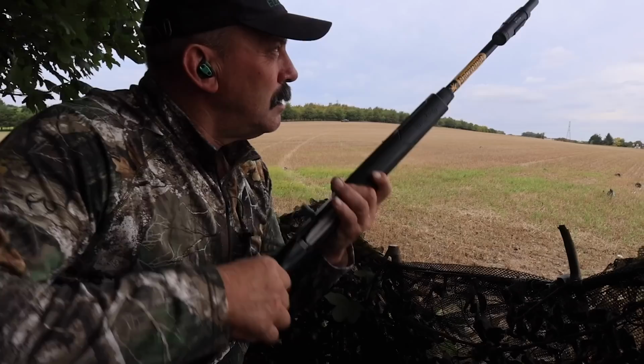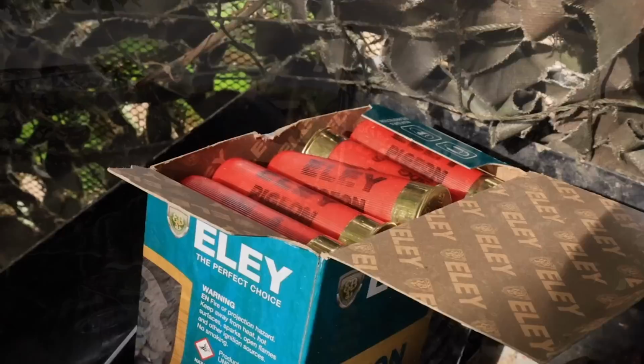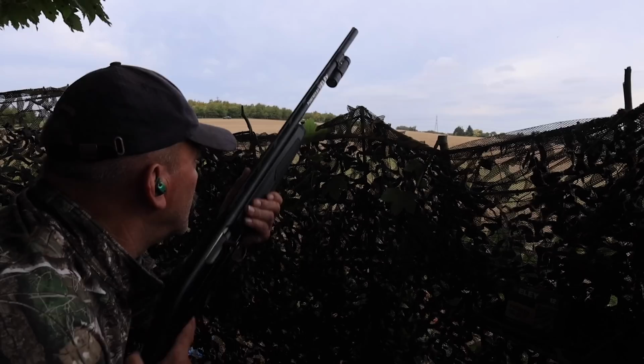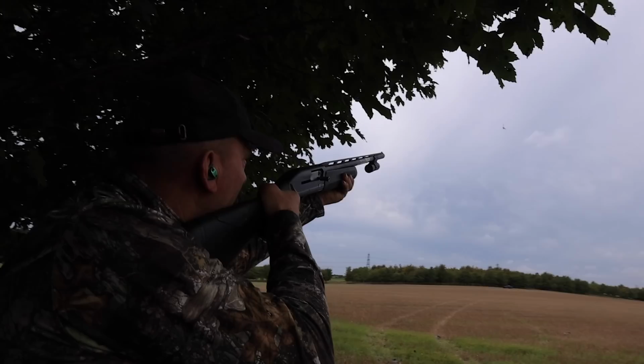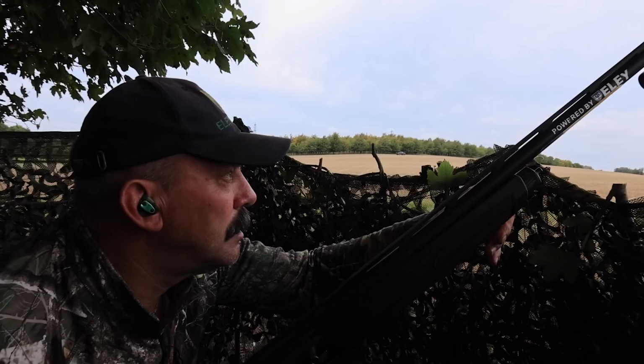What cartridges are you on today? We are on Eley Pigeon Select 30 gram fibre wad, doing the business. Yeah, he's definitely coming in. Not that one, this one. That one there, look, that one here.